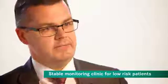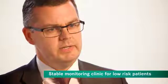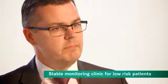So whether the patient needs to come back for a face-to-face consultation or whether they are safe to be discharged back into the care of their community optometrist. For the patients in the stable glaucoma service, these are patients who we identified as low risk and who only need to be seen either 9-monthly or 12-monthly.